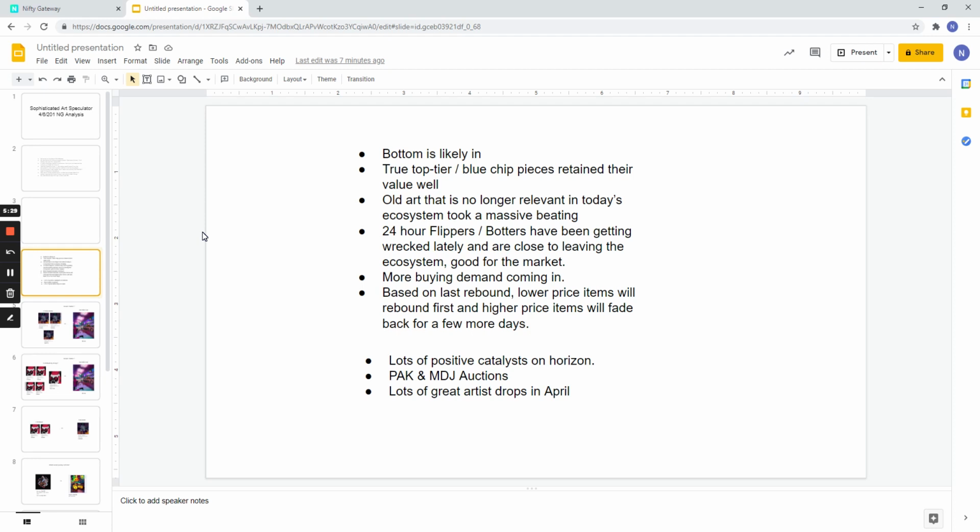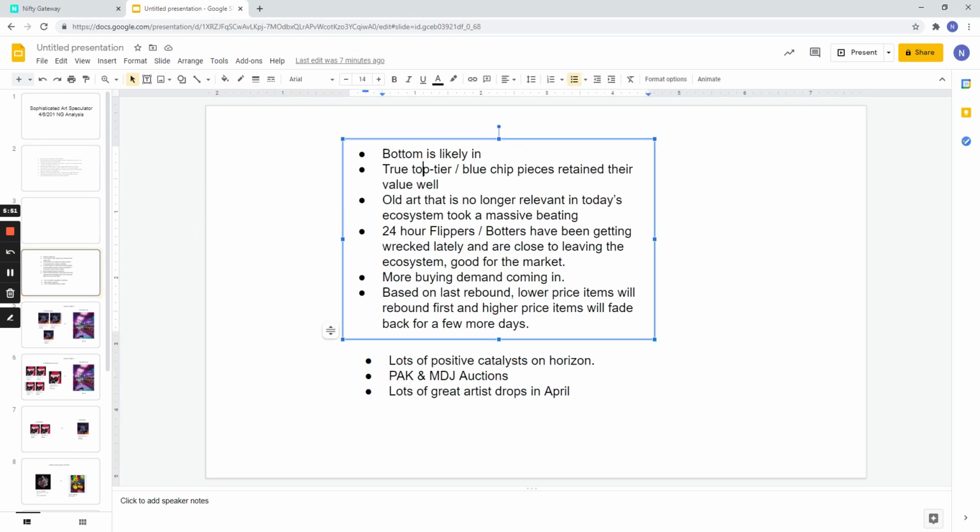I'm actually less bearish than I was on Nifty Gateway a week or so ago. I think I'm starting to see some stability in the pricing in the system, and I'm starting to see a similar turnaround to what happened in late February. So, a few things. Some of the really blue chip pieces or top tier pieces retain their value relatively well. Now that doesn't mean that they didn't drop, but a lot of them dropped by 30% instead of 50% or 75%.